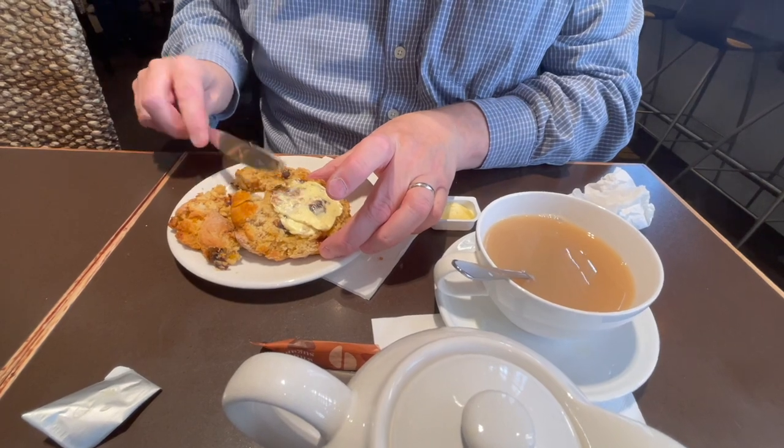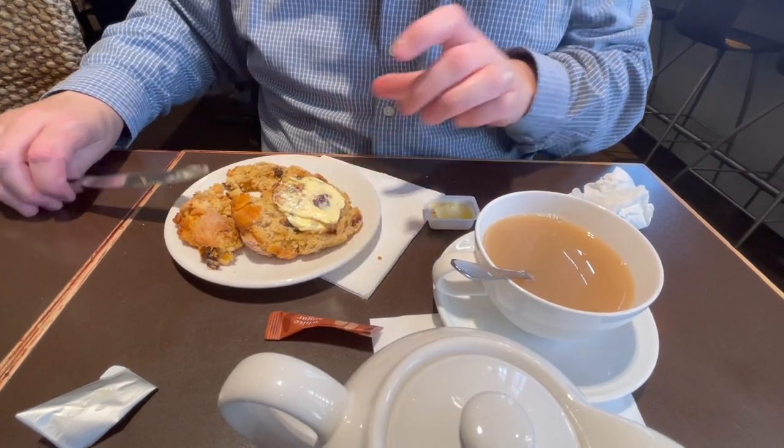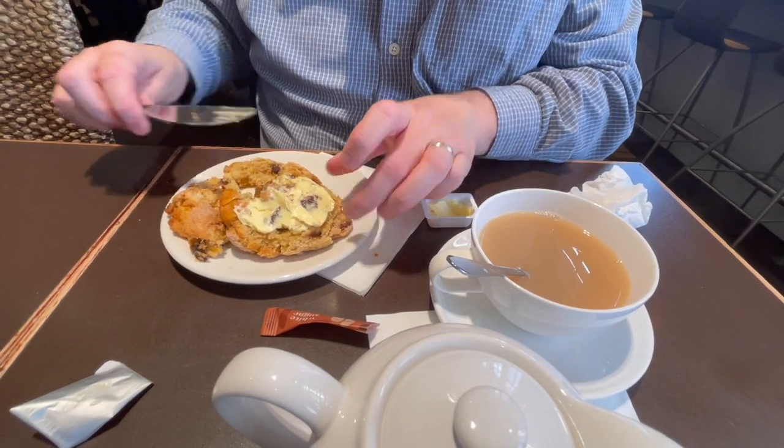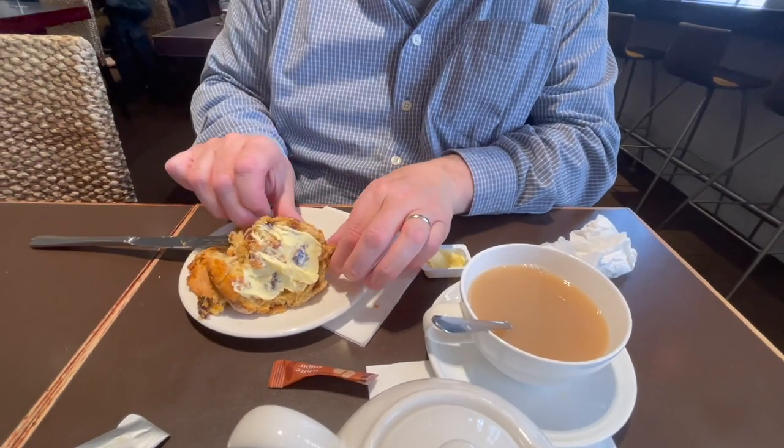And it's only been 2 hours since breakfast. One is still hungry, are we? Well, I don't know. I just can't resist the scone sometimes. Let's give it a go.